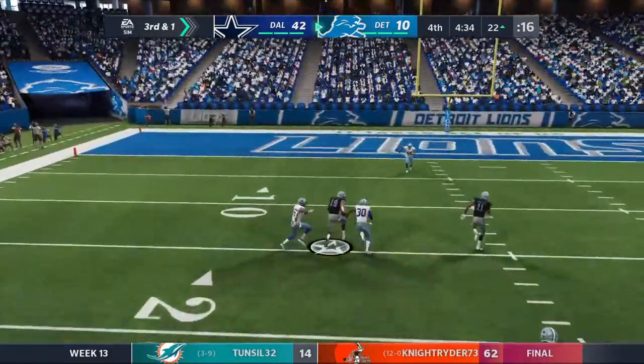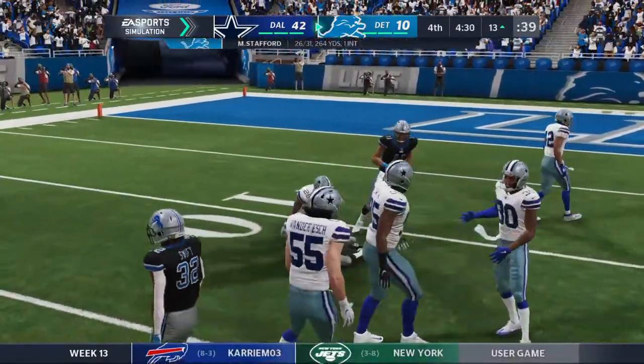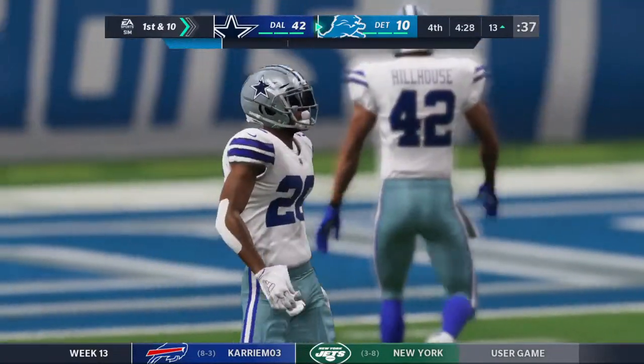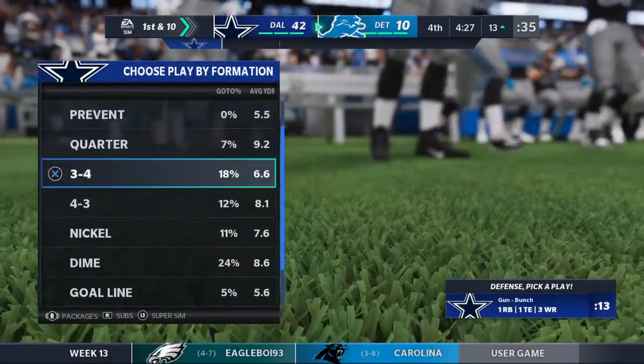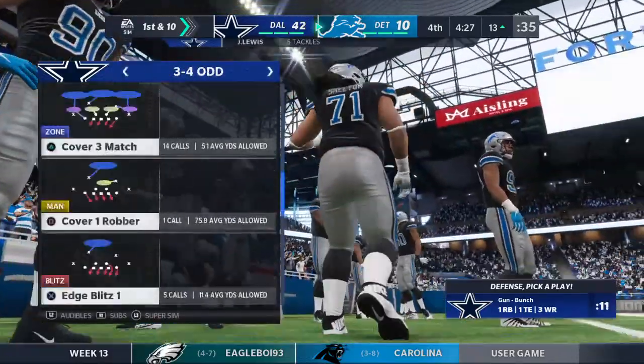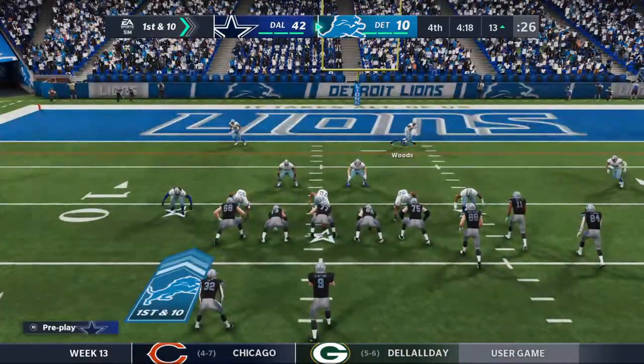To the air again. Stafford. The man is Galladay complete. And he is going to have a Lions first down as they're able to get the third down conversion. What a methodical drive this is turning out to be. That time 9 yards, and the sticks move again. From the 13 now, they work on first and 10.